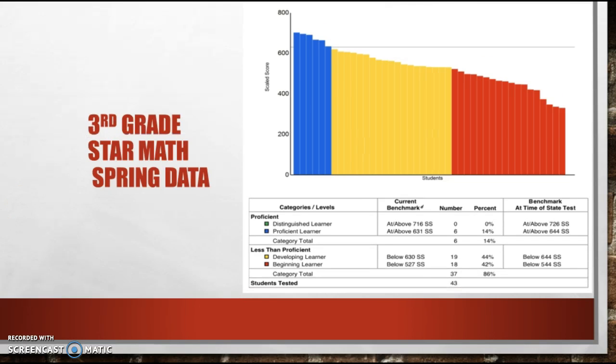Our current 3rd grade data shows that we do not have any students that are projected to perform as distinguished learners, but the majority of our students are projected to perform at the developing learner level, 19 students, 44% in 3rd grade.